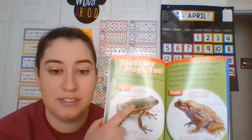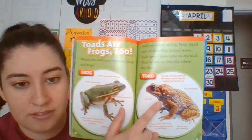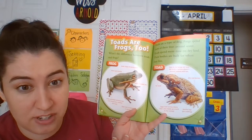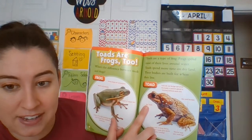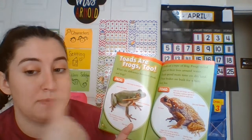He has moist, smooth skin because it gets wet all the time. It stays moist. Does he have moist, smooth skin? No. He actually has very bumpy, dry skin because he doesn't get wet very often. Then, a toad doesn't have any teeth, but a frog does have teeth in his upper jaw, so he has top teeth, no bottom teeth.